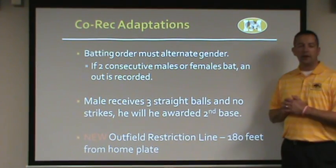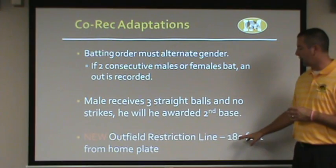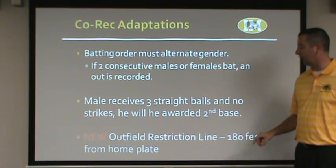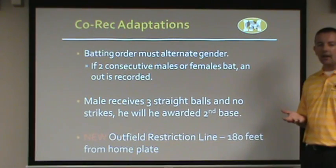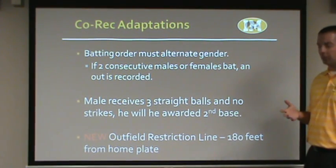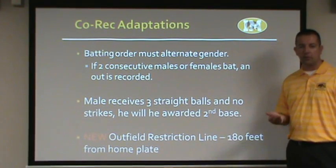Also new for this year, we are going to put in an outfield restriction line for co-rec softball. And that restriction line will be painted in the grass 180 feet outside of home plate. And what that rule is that you have to have 4 outfielders standing behind that line when the ball is contacted with the bat. And the umpire will be monitoring that. So make sure you tell your outfielders stay behind that line until the ball is contacted.